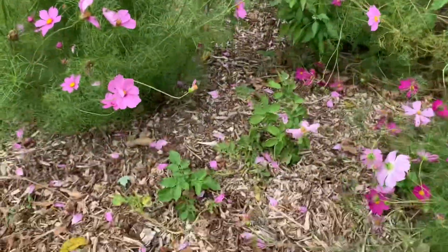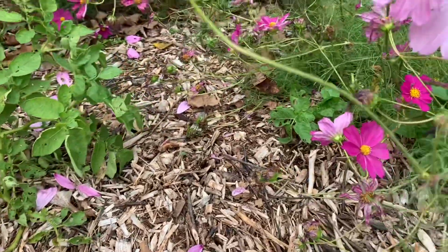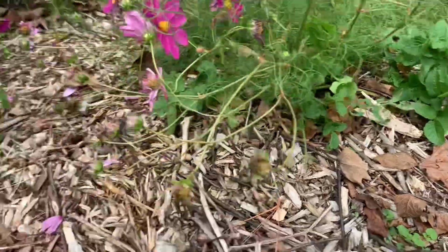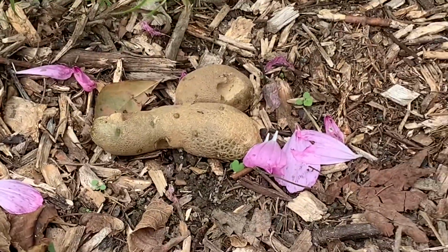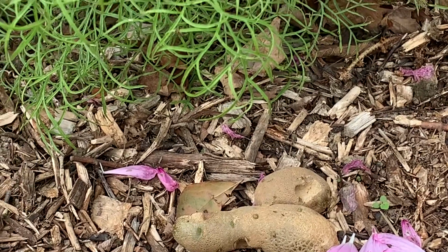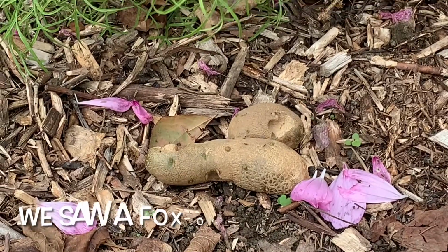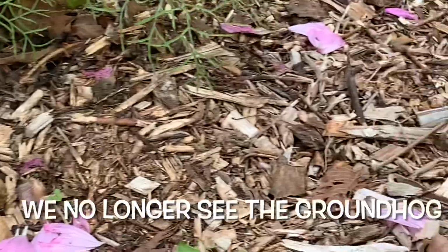And right on the edge of the cosmos, I've got a few potato plants in there. You can see they have developed potatoes on them. I got them in the ground about the end of July. And I had a groundhog in here, but I think we have gotten it taken care of.